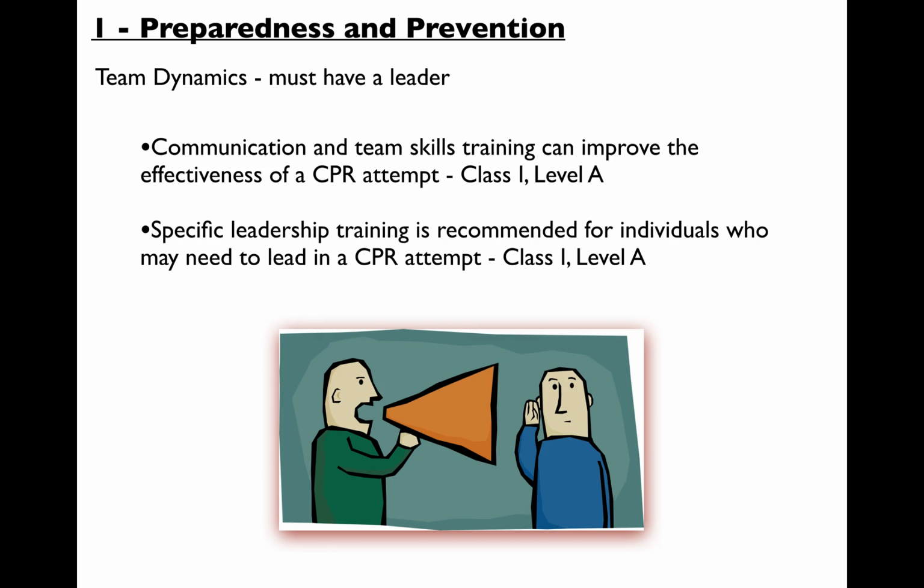In a crisis situation, there can only be one leader, one person that determines the situation, determines the severity of a situation, and leads a group of people that works unanimously and in synchrony to optimize the outcome. So it's always important in defining a CPR team who is going to be the leader.